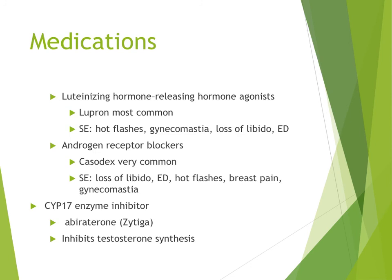We skip down to the CYP17 enzyme inhibitors, and the abiraterone actually also decreases the production of testosterone. The signs and symptoms are very similar to the LHRH agonist, to include, though, joint swelling and fluid retention. And then you get down to the bottom of the page, the androgen receptor blockers, the Casodex, actually blocks the action of testosterone. So the levels are the same, but it blocks what it's supposed to do. And you see once again that your side effects are very similar.